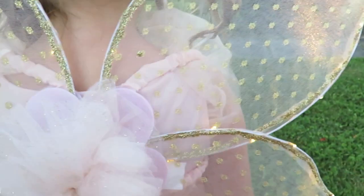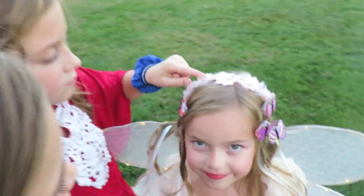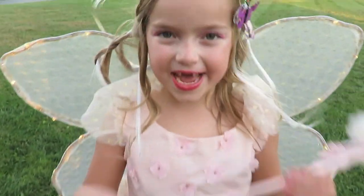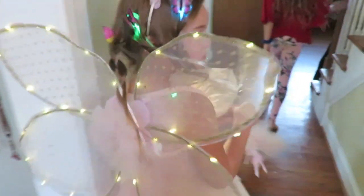And it's really cute here. It has a cute little flower in the center with all the glitter. And then you also have a really cute flowery headband that comes with it. So pretty. So what do you think of this costume? I love it. I'm going to show you what it looks like in the dark.